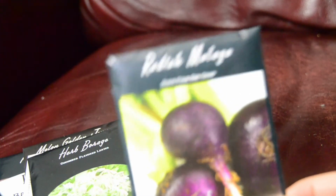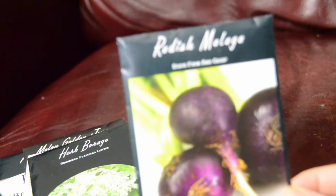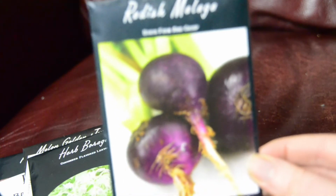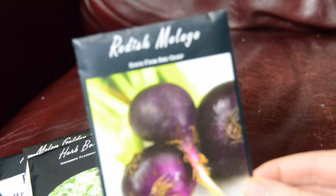These are super cool. This is a radish. It may look a little strange to you. It may look more like a beet, but it's actually a radish, and it's called the Malaga radish. I'm super excited to try these.